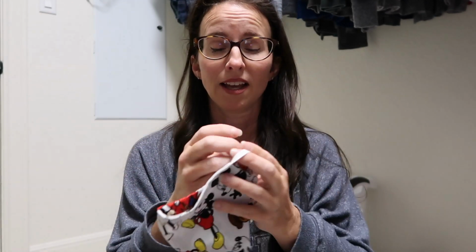And she was amazing. So this is Picky Pass Holder. So initially when I ordered it, I didn't realize it said men's.